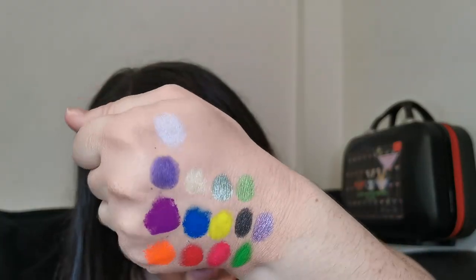And I cannot wait to see what she looks like. And that is, look at that. Look at the purple in that. It's got a real kind of almost ultraviolet shift in it. That is so pretty.